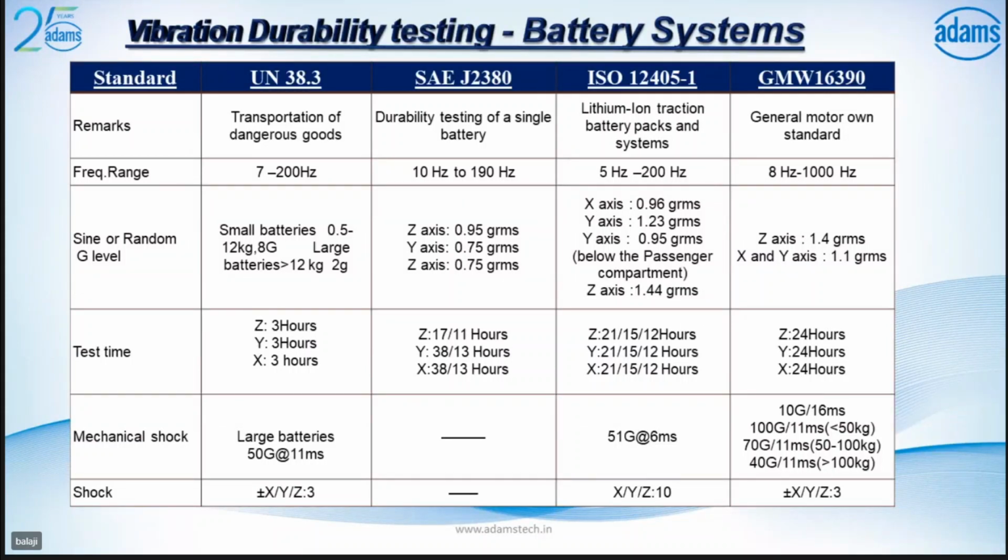SAE J2380 is a single battery test, with a frequency bandwidth of 10 Hz to 190 Hz. This is purely a random test and will not be combined with the sine test. Random means that every second, every millisecond, the 10 to 190 Hz content works directly on the component. The acceleration is 0.95 grms for Z, 0.75 for Y and 0.75 grms for X. The total duration for Z is a maximum of 17 hours and a minimum of 11 hours. For the Y axis, a maximum of 38 hours and minimum of 13 hours is required, and X has the same duration for this standard.